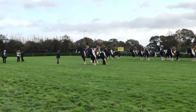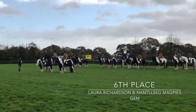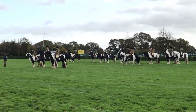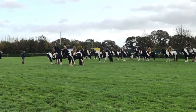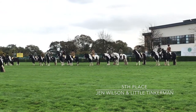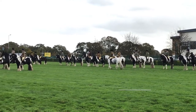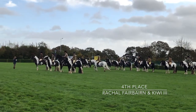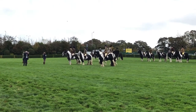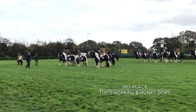And in sixth place goes to number 28. This is Laura Richardson with her own Piebald Gelding, Nancy Slick, Magpie's Gem. Coming to the top five now, in fifth place goes to number 31. Well done, Jen Wilson and Little Tinkerman. Fourth goes to number 12, Rachel Fairburn and Kiwi the Third. Top three coming up. Third place, number 30, Theo Hopkins and the Piebald Gelding, Hunky Dory.